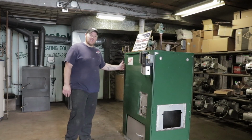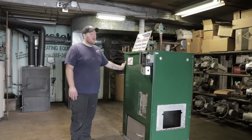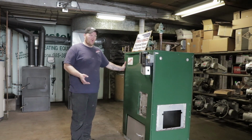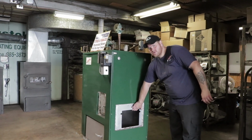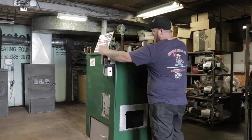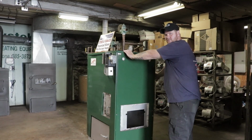Here we have a K6 left, fully automatic, thermostatically controlled. Some of the product that you see on this you don't get with the boiler, but again, here I'm standing at the hopper. This is where your unit will go, and to determine what hand you need, you stand at the hopper. If you need the fire door on the left, it'll be on the left hand side, or if you need the fire door on the right, it'll be on the right hand side.